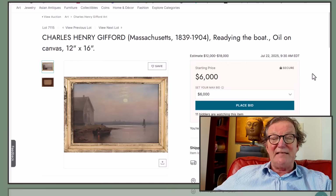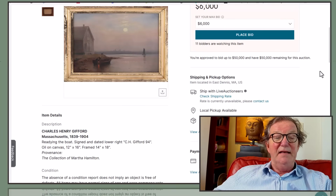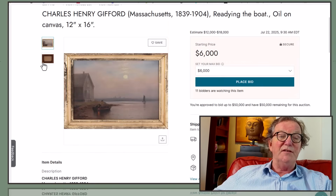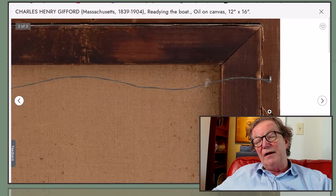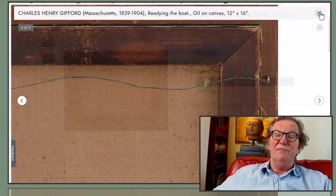It has a $6,000 opening bid, but it's a great piece of marine art. It's extremely attractive. The canvas size is 12 by 16. It's 14 by 18 overall, and it looks to be in very, very good condition. I looked at the back of it. They did include a picture of the back, and the back looks good. I don't see a relining in here because I don't see any extra canvas. So it may be on the original canvas.